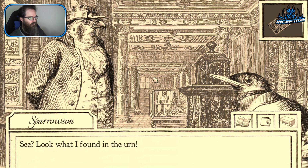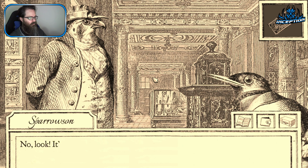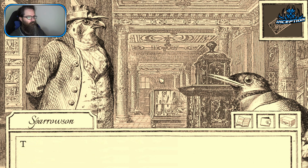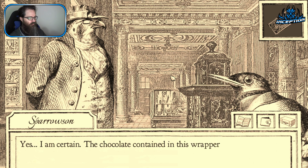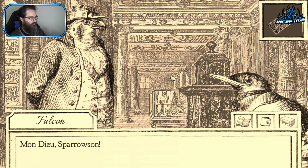See? Look what I found in the urn. Put that down, Sparrowson. It's someone's old rubbish. No, look. It's a chocolate wrapper. Judging by the smell, the chocolate was bitter and dark. 70, perhaps 80% cocoa. Belgian in origin. The level of wrapper crumpling and the firmness of the chocolate residue indicate this was discarded just a few days ago. Yes, I am certain. The chocolate contained in this wrapper was undoubtedly consumed on the 7th of January, the day of the murder.